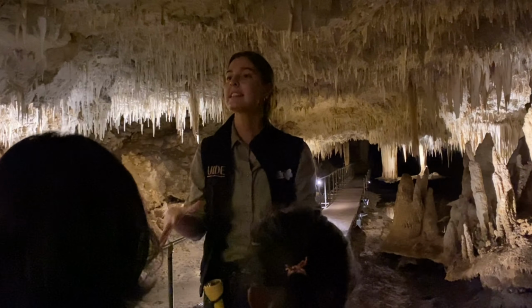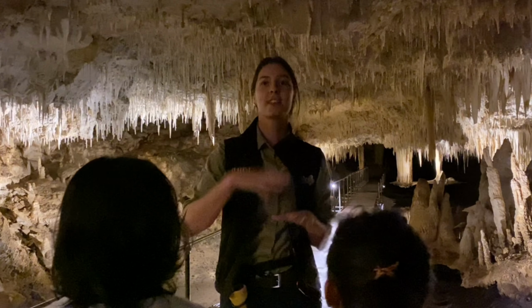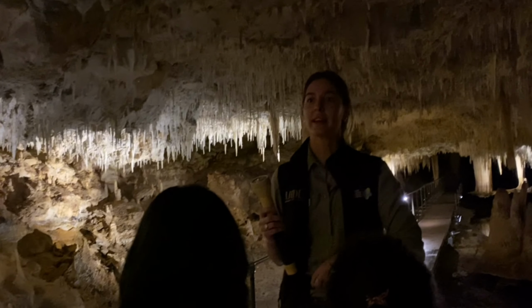So we are now down as deep as we will go. We are 62 meters from the surface. So this is the deepest of all our show caves. It's also the smallest. So you might notice the floors are quite wet. There's a bit of dripping going on. And that's because this cave is very, very active, all still forming.